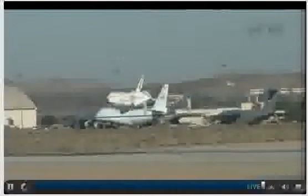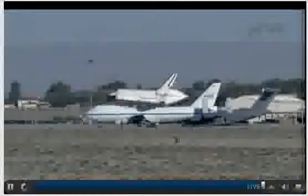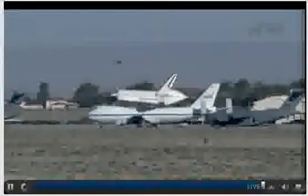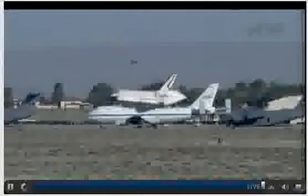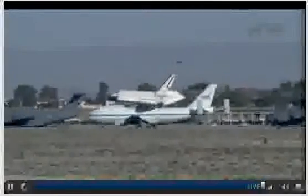Again, we are now watching the Shuttle Carrier Aircraft as it is taxiing down the runway with Endeavor attached to its top, preparing for its takeoff here in just minutes. This is Mission Control Houston.